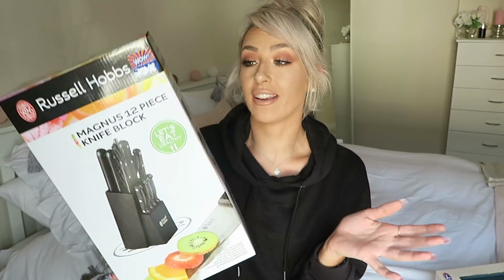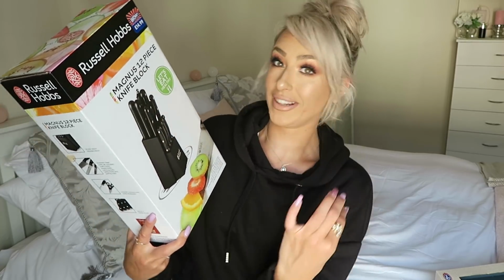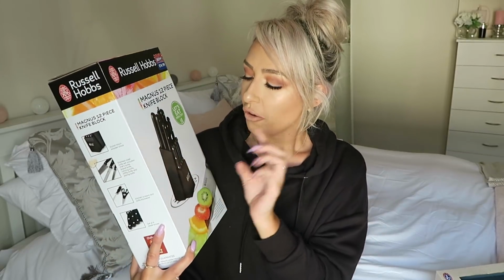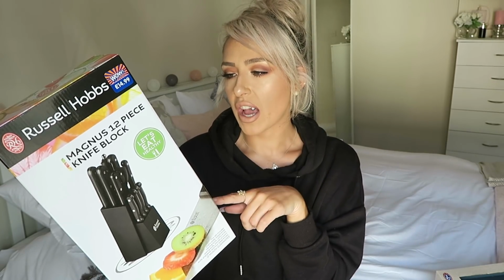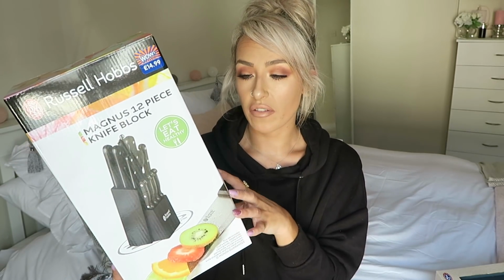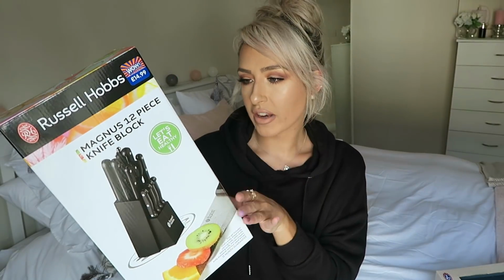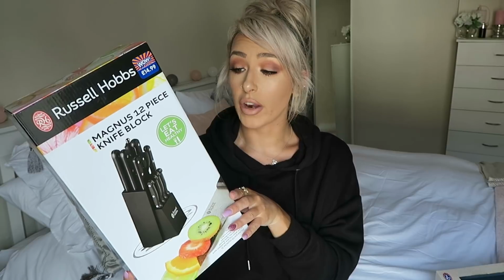This was actually one of the more exciting purchases, and I know this is probably stupid to you guys who are not interested in homeware, but we got a Russell Hobbs knife block. I was so excited when I got this yesterday. I was like, oh my god, I'm so shook over that. So it has 4 steak knives, they're all stainless steel as well. Then you have your scissors and a knife sharpener. You get a chef knife, a bread knife, a carving knife, utility knife, and a paring knife.